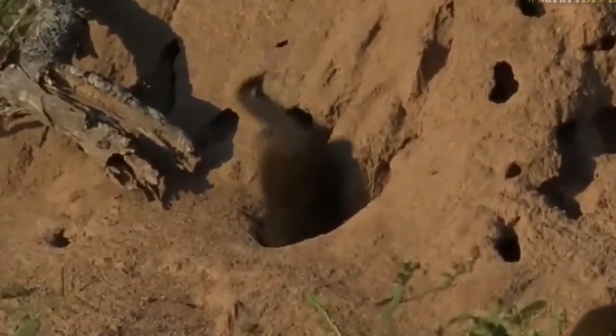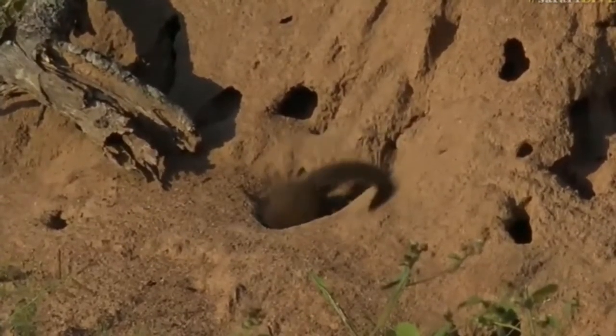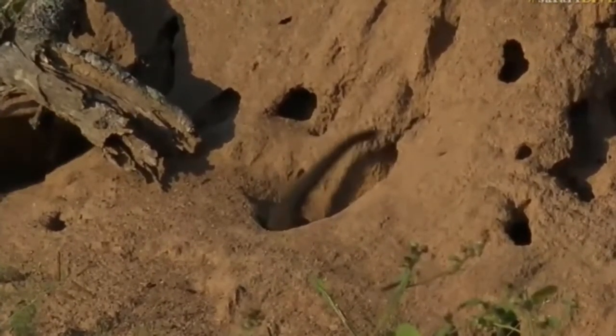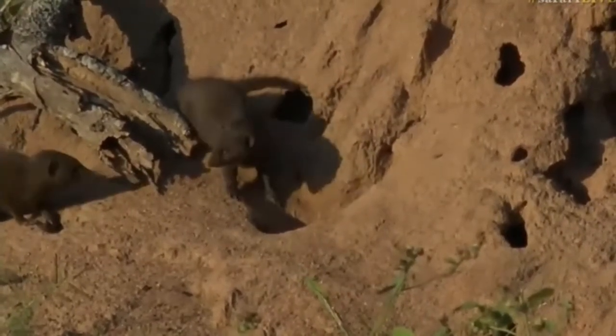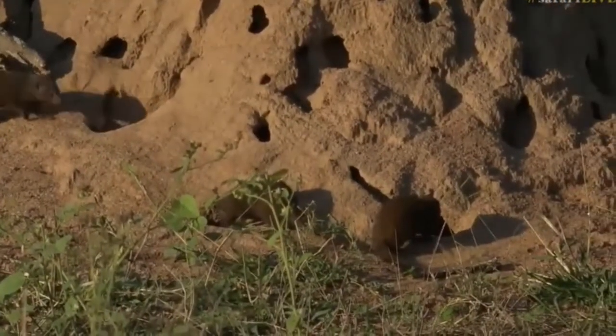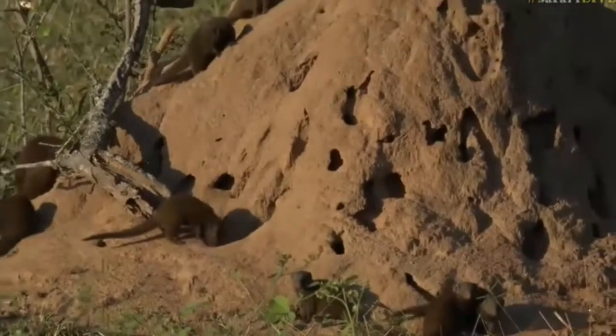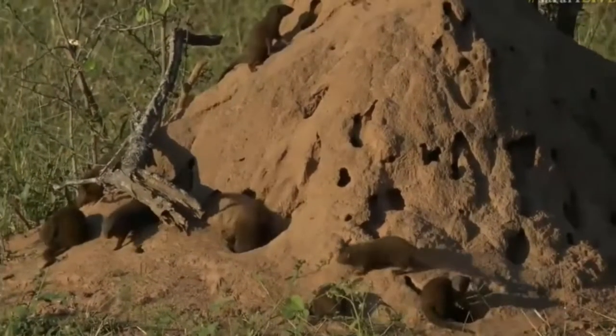It's a group of mongoose that's probably the most comfortable with us because, as you know, we often start our bushwalks walking across quarantine, and there's always people wandering up and down during the day. I wonder whether or not it might be worth a try. It's quite a steep termite mound.